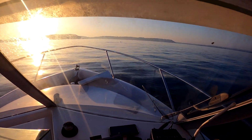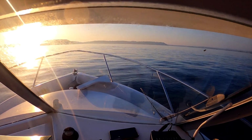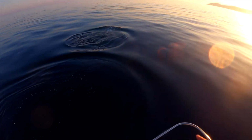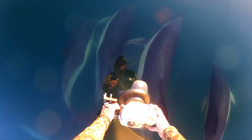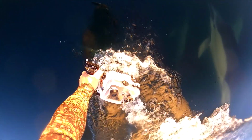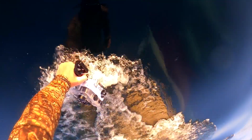Like most times we go out on the boat, and especially in the evening time, we always bump into a pod of dolphins. These ones were really playful and kept at the front of the boat most of the way back. I decided to get a little bit closer and lean out over the front of the boat, which I don't really recommend doing, but it was to get a good shot of the dolphins, and this is what it looked like.